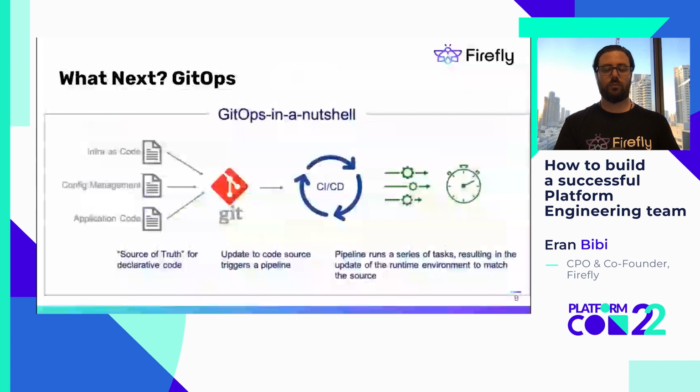So what next? We decided also to take the further step and implement GitOps. So the platform engineering team was responsible for understanding what kind of GitOps technology to use, whether Flux or Argo, or even to build something in-house. But eventually, this team got the mandate to drive that change of having the GitOps mindset across all of the developers in Aqua. So the idea was that everything will be run through Git.